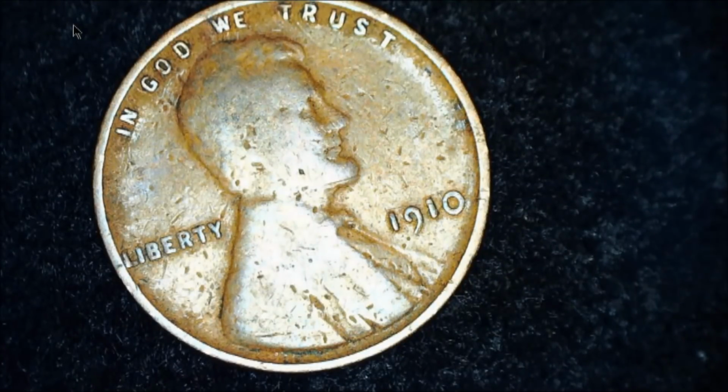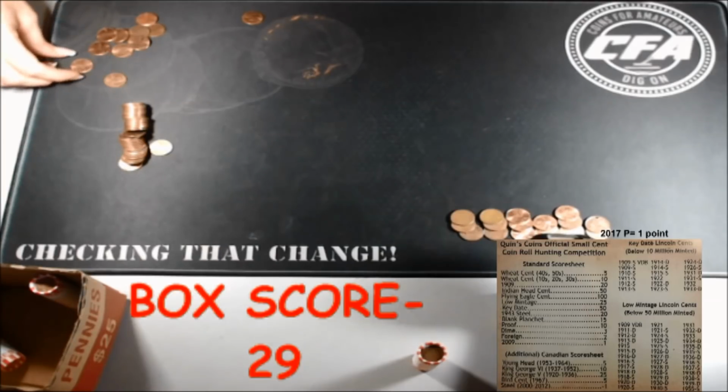52S and a 1910. Now there's no mint mark, so it's not a low mintage. The S obviously would have been a lot better. But yes! I mean, that is a 108-year-old coin, and it ties our oldest ever found coin roll hunting. So that is outstanding.